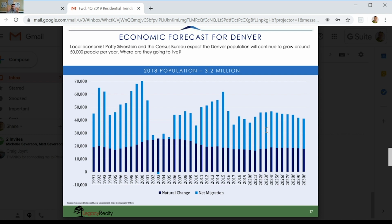So the people that supposedly are flooding out of the market, that means we have more than 50,000 coming in. But in essence, you can see this is all forecasted for 2020, 2021, all the way to 2030. So that's for the next 10 years. They are expecting nearly, you can see the 50,000 mark is right here, nearly 50,000 people a year coming into Denver. The question is, where are they going to live? They're going to buy homes, or if they don't buy homes, they're going to rent until the market turns. And as we get more inventory, they're going to buy it up very quickly.